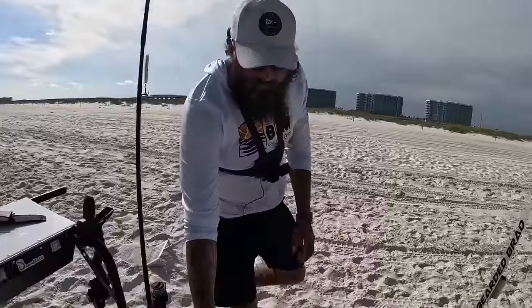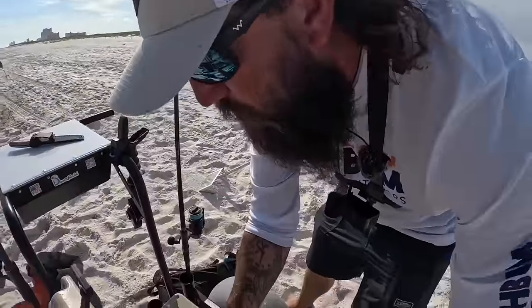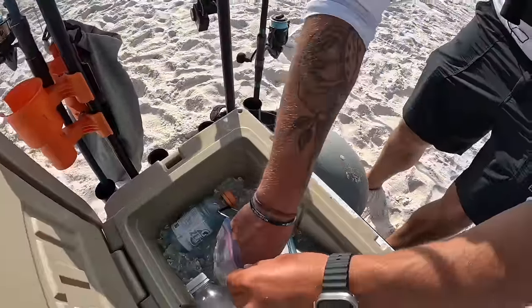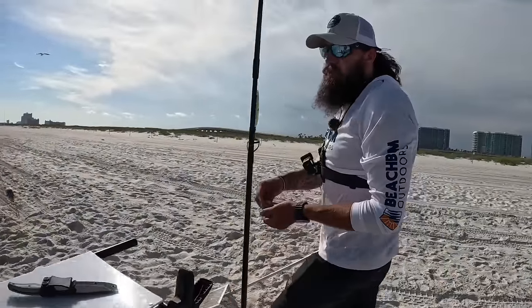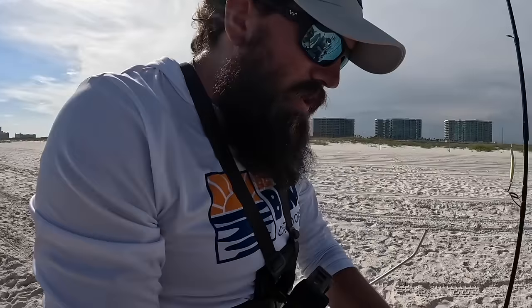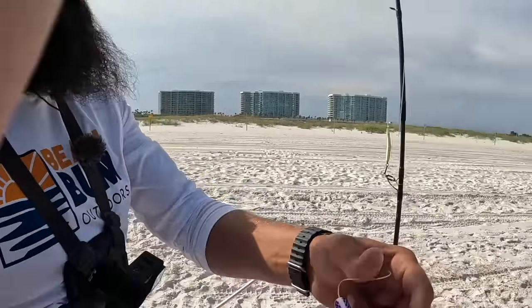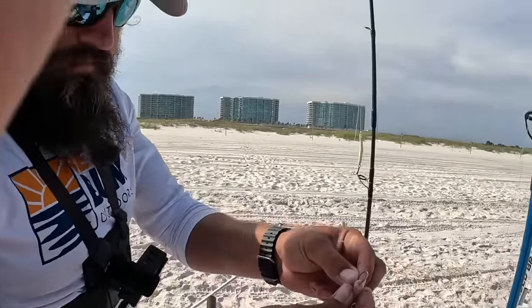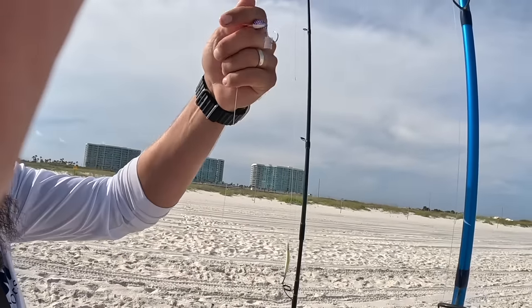All right, so what we doing here? All right, so we're gonna put out a pompano rig first. See if we can catch some pompano, maybe a ladyfish or a hardtail or something that we could use for some truck bait. So we're gonna start with some fresh dead shrimp here. We just got a pompano rig. So what makes it a pompano rig? It's just a double drop rig with a float on it.